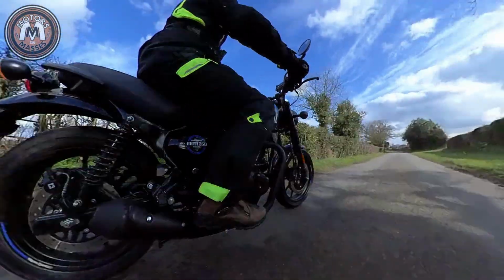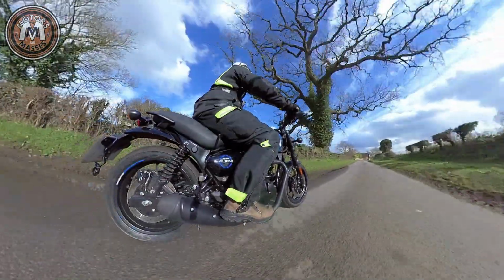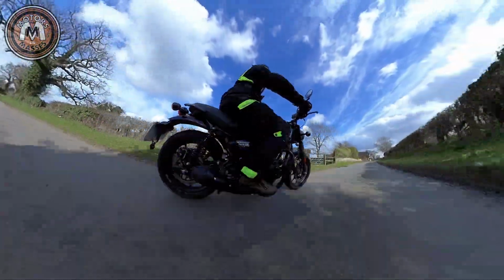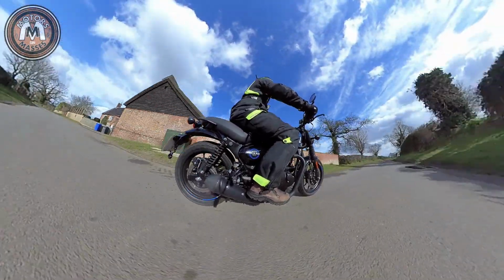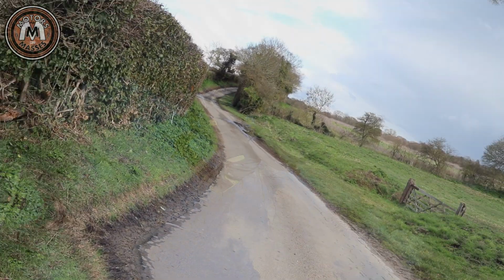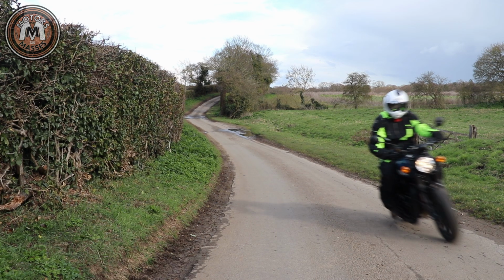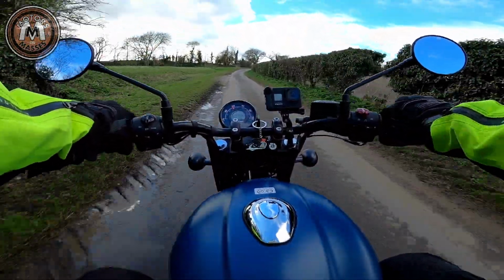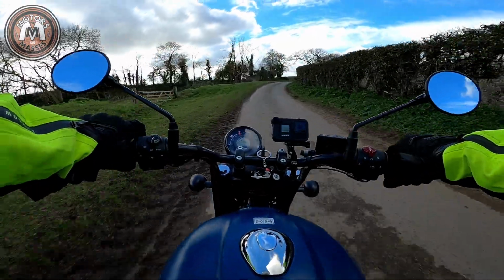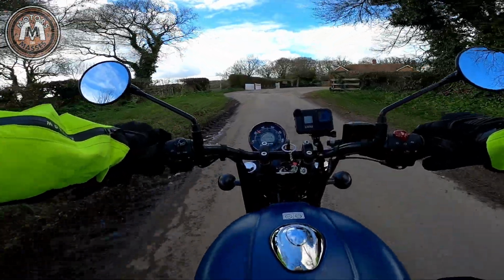So it's a very bumpy road, yes, and I'm not really feeling it at all. My legs are at a 90-degree angle with the foot pegs, which is quite nice. A very upright, classic seating position. And I'm 5'10.5" with a 31.5-inch inside leg. And it's very comfortable indeed.